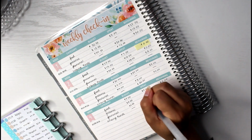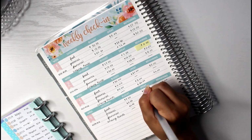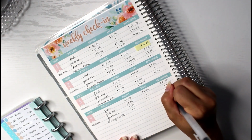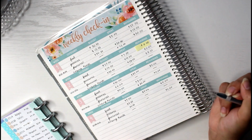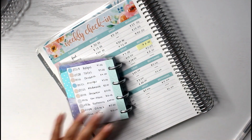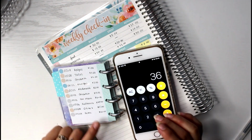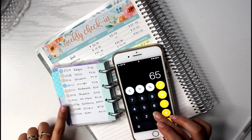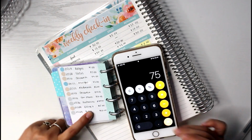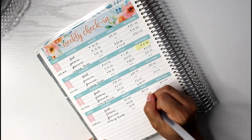So groceries, again, I didn't even have anything to spend. I didn't make any personal expenses, which means I should have the full 11 left over. And sinking funds, again, I did spend from several categories, which makes this difficult for me. So I spent $65 on the 26th and $10. So $75 from sinking funds in total. So let's put that here.